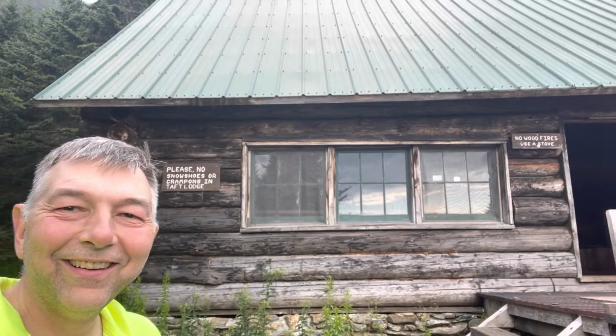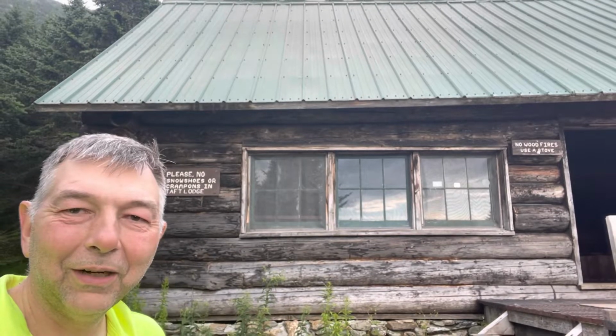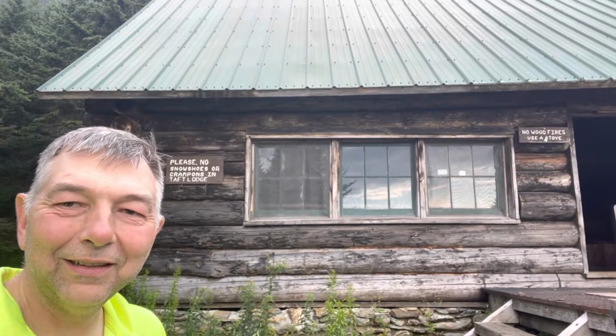Here at Taft Lodge. Largest lodge on the Long Trail. Sleeps 26, owned by University of Vermont. Pretty cool inside. Yeah. So now it's rock, paper, scissors on what trail we're gonna take the ascent on. Still a ways to go.